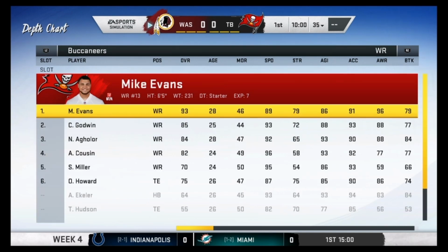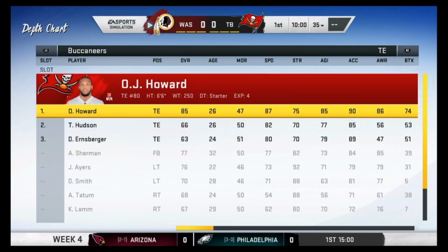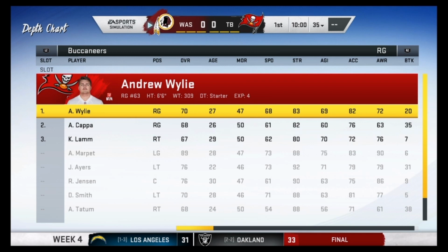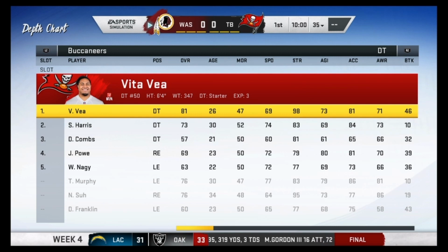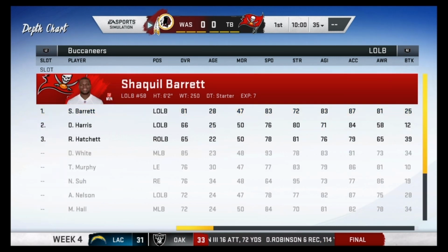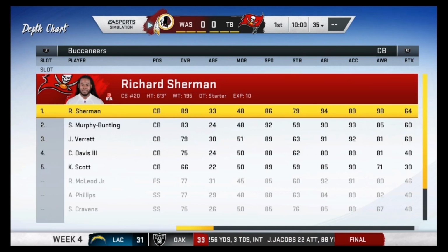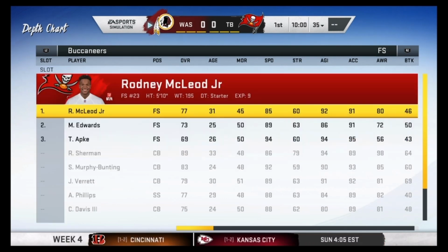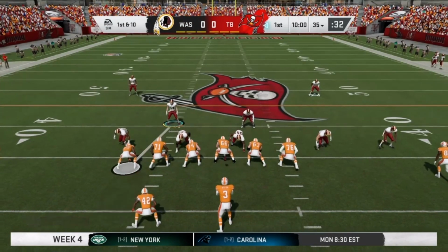Austin Ekeler, the new signing for the Buccaneers, as well as Nelson Agholor. They also drafted Allen Cousin last year. So they've got definitely some new things to look out for on this team. Jacoby Ayers is another guy that they have picked in this series. So we definitely have to look out for the Tampa Bay Buccaneers as they have made some moves to make themselves better. Devin White is developing into a very, very dangerous young player. Sean Murphy-Bunting, they signed Richard Sherman to help out over there, as well as Jason Verrett. So their corners should be much better than they have been in the past.